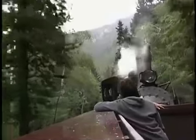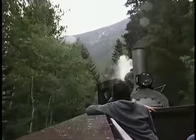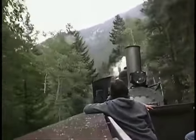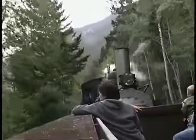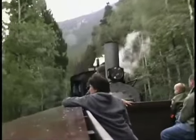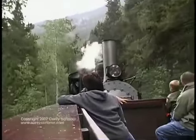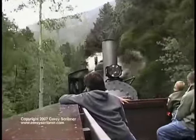In 1973, the Society began to reconstruct the tracks with the help of the U.S. Navy Seabees. And by 1975, passenger trains were once again running up and down this valley. In 1984, our high bridge was completed. So by the 1985 season, trains were once again able to complete the loop.